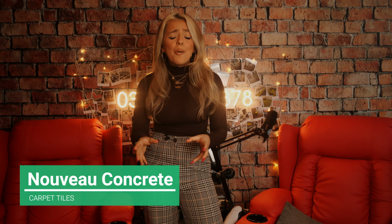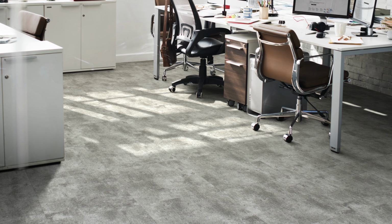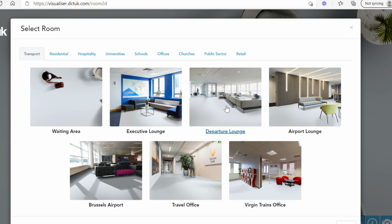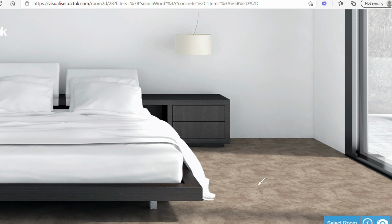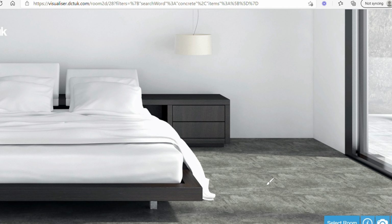Now my next and final carpet tile recommendation would be the Nouveau Concrete. This carpet tile is an amazing budget-friendly carpet tile that looks just like concrete once it's laid down. You can see exactly how good this will look in your bedroom by using our DCTUK.com visualizer. So just go on our website and scroll down to the visualizer. All you'll need to do is click the bedroom setting, then you'll click the floor and add in the Nouveau Concrete tiles, or any tiles that you want. So you can see exactly how this will look in your bedroom before committing to the purchase.